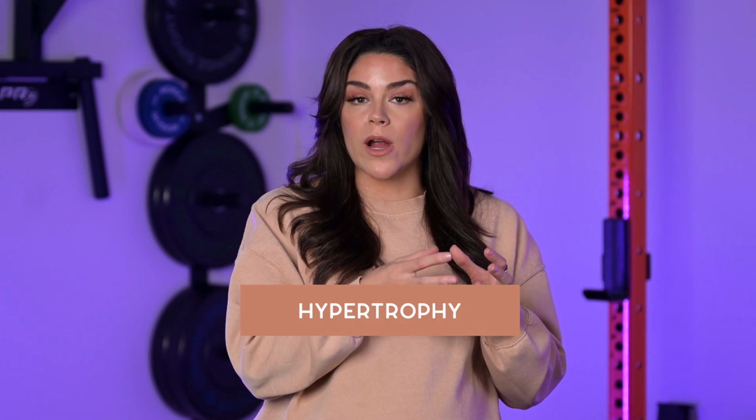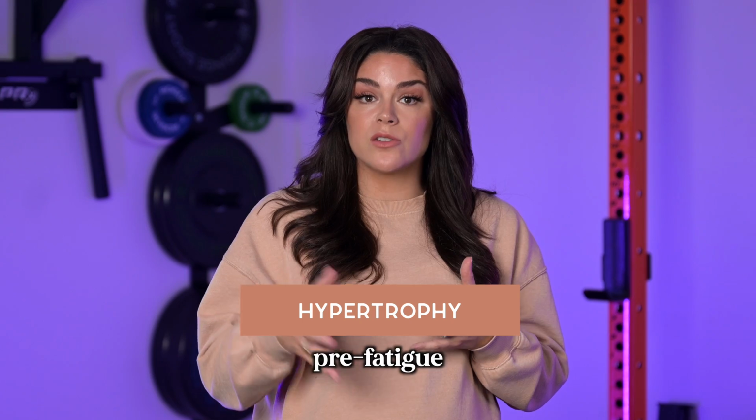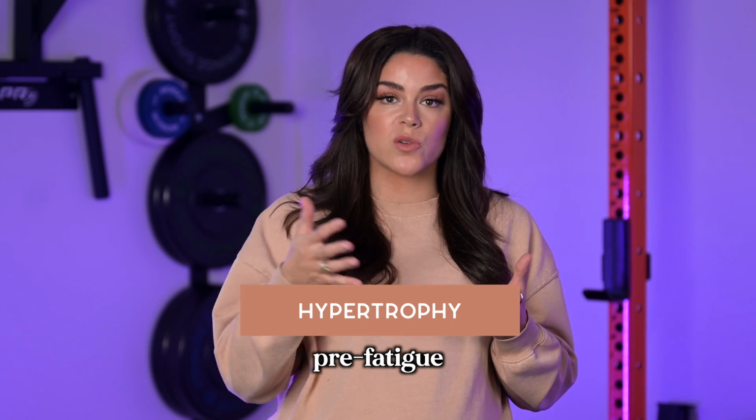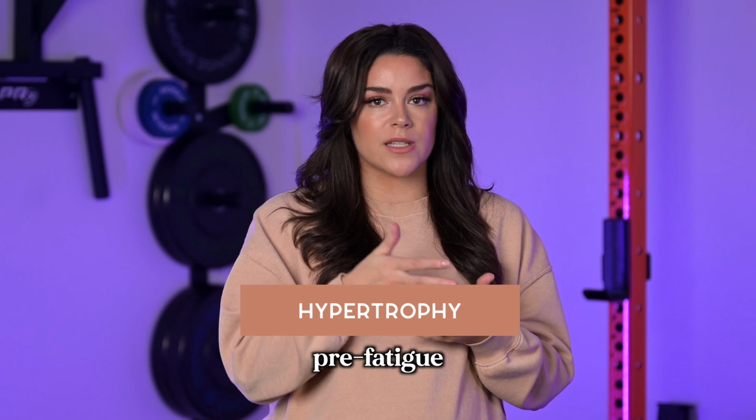Can back squats be in a hypertrophy and a strength-based program? Yes, but the sets and reps may be slightly different. They might be supersetted with another exercise in a hypertrophy bias program, or followed by more isolated work. In a hypertrophy-based program, it makes sense to play with the following, which is pre-fatigue, so doing quad extensions before your squat sets to add more stress and tension to the prime mover, in this case the quads.